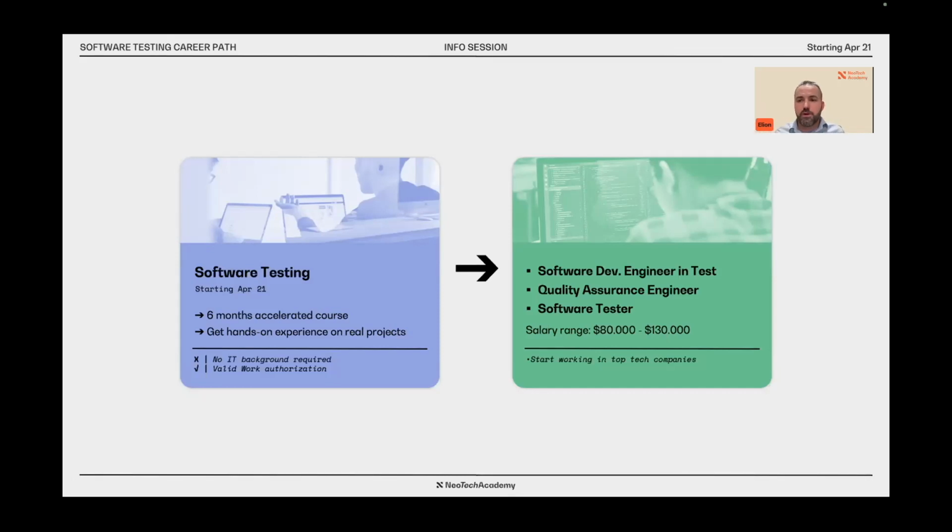Of course, most of our students have found a job with 100K plus. But depending on the company, the place, and the state, it might be right within this range. And we have some cases where they even go beyond this, so they even go more than 130. But of course, this is the general range of the salary, okay?